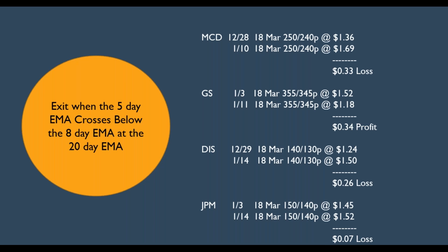So you exit when the 5-day exponential moving average crosses below the 8-day, at the 20-day exponential moving average line. And this is going to happen during the day. However, you can put an alert right at that point, especially with Thinkorswim. Now, I'm not associated with them, but I think they're a very good platform. In Thinkorswim, you can put in an alert at that point, and it'll send you an alert on your cell phone, send you an alert on your email, so that you can go in and say, oh wow, the 5 crossed below the 8, it hit the 20, I'm out of these trades.